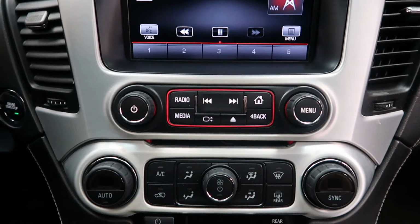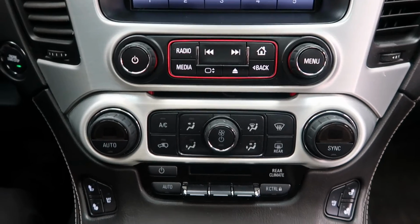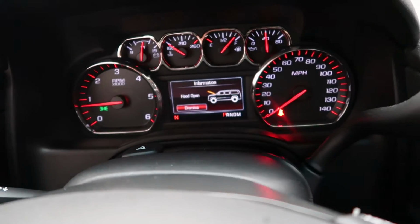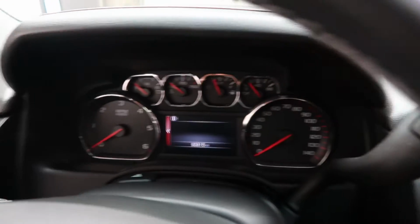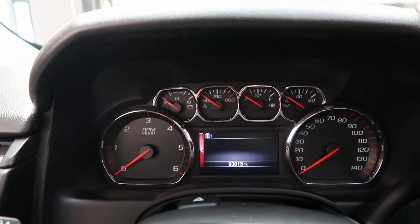hard keys for the radio and ME display, dual climate controls, heated seats and cooled seats, cup holders, wireless charging. This Yukon has 93,815 miles, Carfax and service records available online.